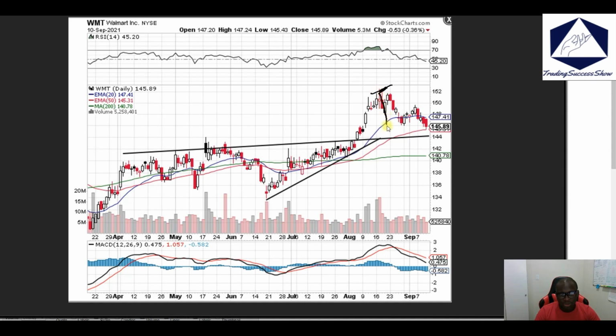I thought I was going to lose here, but guess what? Price really pulled back up. I took some off the table, and I'm holding the remaining just in case this 50 exponential moving average, 145 area holds, and then we'll continue pushing higher.